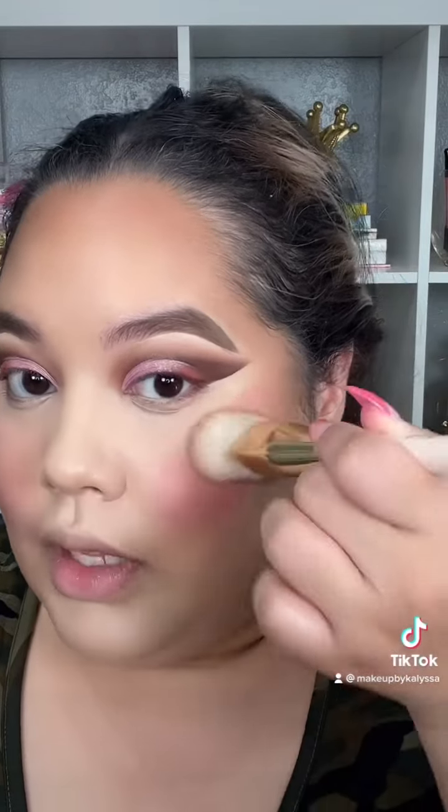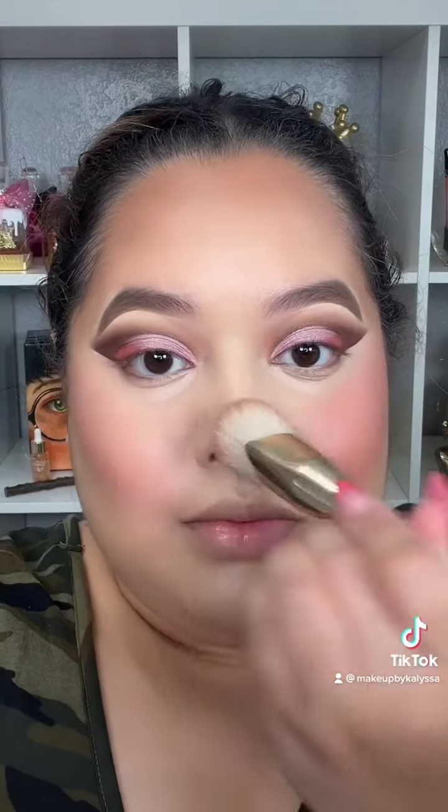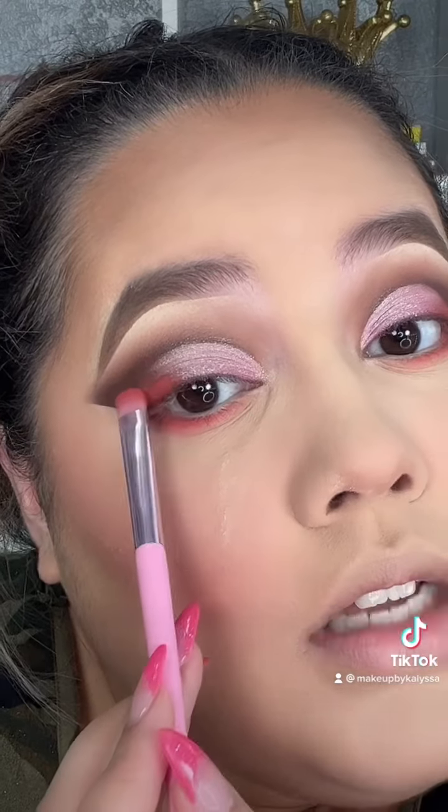Ooh. I love the formula. It blended out so beautifully. Put a little on my nose. I'm using By the Fire on my lower lash line. And I'm also adding it on top of Cherries and Cream on the eyelid. Check out part 2 for the rest.